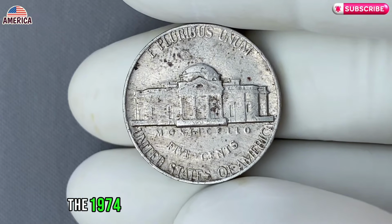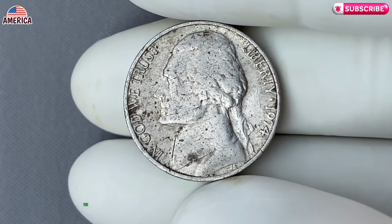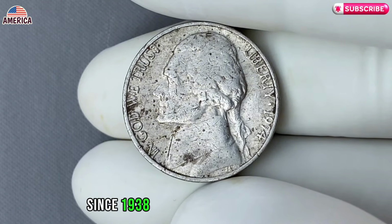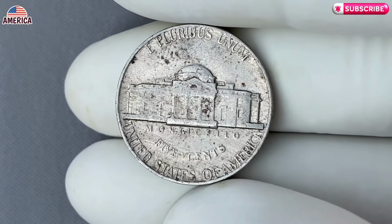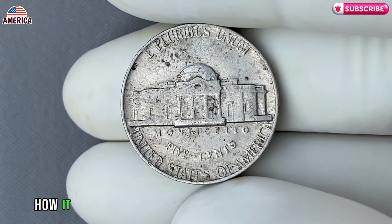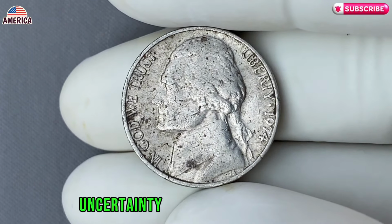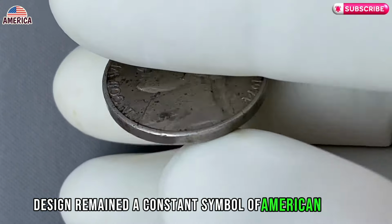The 1974 nickel, much like its predecessors, features the profile of Thomas Jefferson, the third President of the United States. Jefferson's likeness has been a staple of the nickel since 1938, and it's still regarded as one of the most iconic designs in U.S. coinage history. But what's particularly interesting about the 1974 version is how it fits within the broader context of U.S. currency at the time. While the country was grappling with political uncertainty and economic instability, the coin's design remained a constant symbol of American ideals and history.